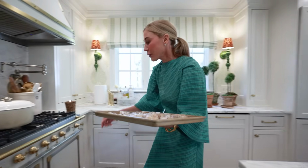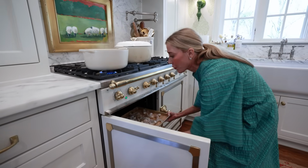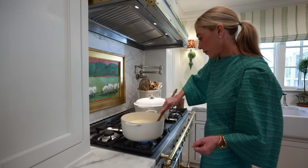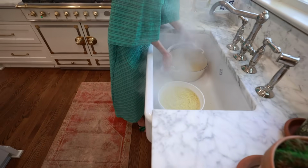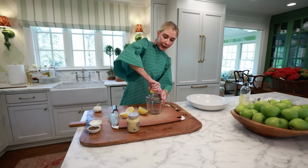I'm going to roast these for 6 minutes, and when they're done, the orzo should be finished around the same time. My orzo's been cooking for about 9 minutes. I'm going to go ahead and take it off and drain it. So while we're getting some of the moisture out of the orzo, I'm going to make a marinade for it. For this recipe, we're going to do equal parts oil and lemon.